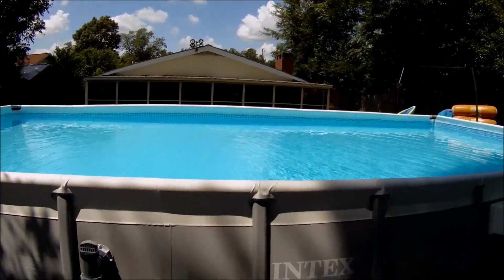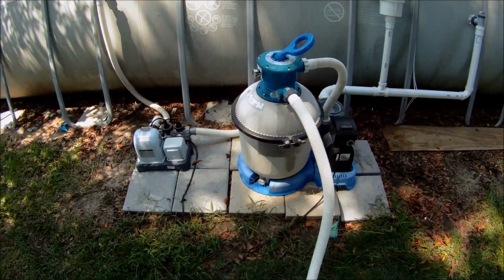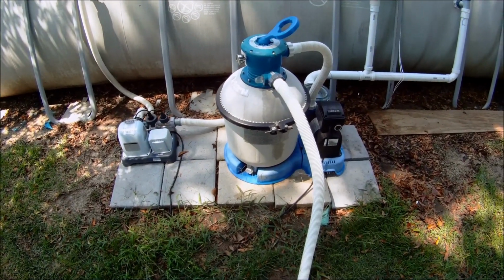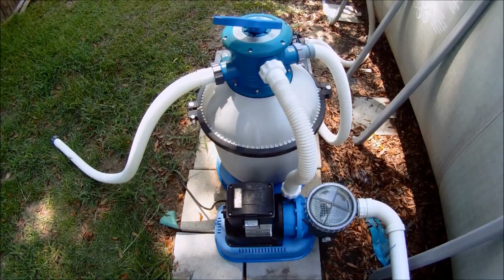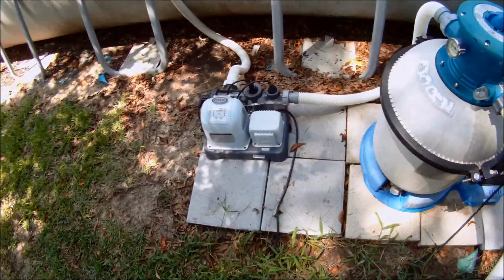Forgive me because it's a little messed up over here right now, but this is the filtration system. It's an Intex sand filter. It's just a standard sand filter, nothing fancy. Came from Intex. It's a few years old. I actually ran this on my 15 foot. So that's it. That's the salt system.